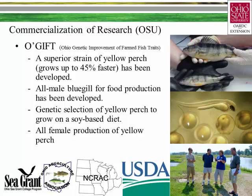Fish meal, which is currently the main supplier of protein in fish diets, is getting increasingly hard to find and increasingly more expensive. And so we'd like to substitute some of that animal-based protein with soy-based protein in the fish diets. And so we're actually creating a strain of yellow perch that grows well on this plant-based diet.